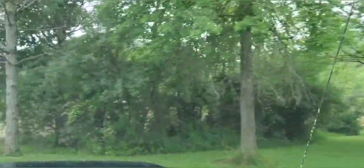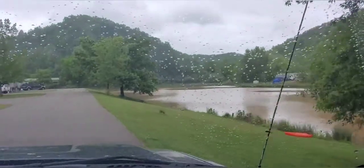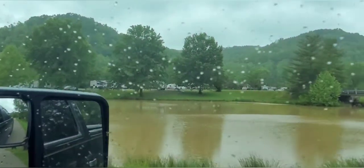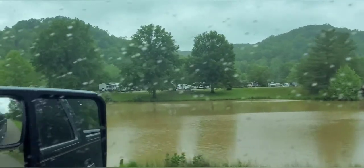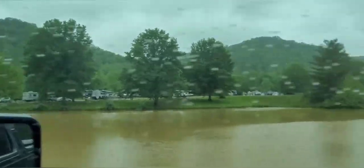All right. Okay everybody, we are out for a little drive. Right across, not too far from where we are, is a little pond. I'm not sure. It's fishing over here, Victor. Yep. Victor said there was fishing over this way, so it's right across from us.